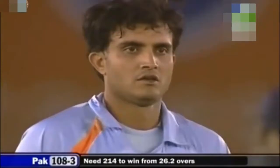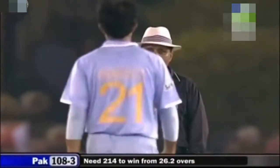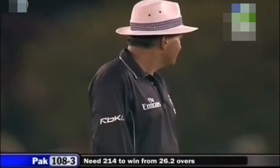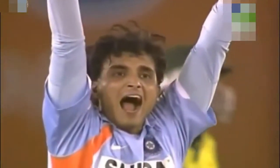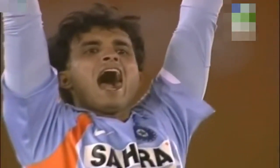Tonight, much has been turned down. How close is this one? It certainly came back in. What's the impact outside the line of off stump is the question. Not very easy for the umpires. Bit of a shuffle. The impact was marginally, probably marginally outside the line of off stump. Obviously, a good appeal, Sourav Ganguly. Let's see what Virtual Eye thinks. Impact, you can see, is marginally outside the line of off stump, and it's a good decision. The batsman was looking to play a shot.